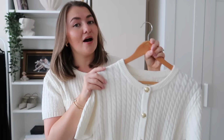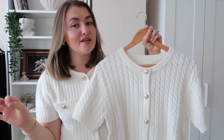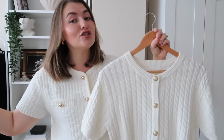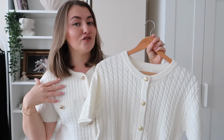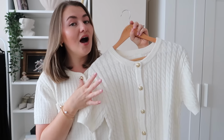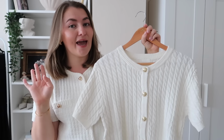Now, I like to size up in these because I do find they come a little bit undersized, so I always get these in one size up. I'm normally a medium on H&M, but I've gone for a large in these, and I just think they fit so perfectly. So I'm so excited to have picked it up, and if you've been eyeing up this little cardigan so much but you're not able to shop it anymore, I would definitely recommend getting the cable knit version. I think it's just the cutest thing ever.